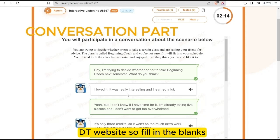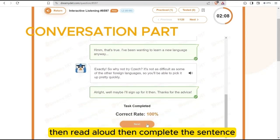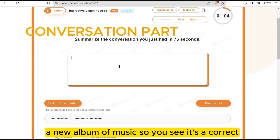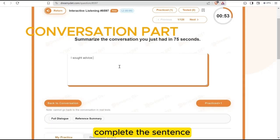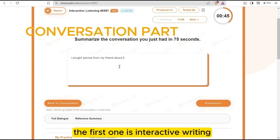So fill in the blanks, then read aloud, then complete the sentence with the correct word. After several years, the band was finally ready to release a new album of music. So you see it's correct. And then you can see here I have selected complete the sentence, and then you will click on your question type, and then you can go to the first one, which is interactive writing.